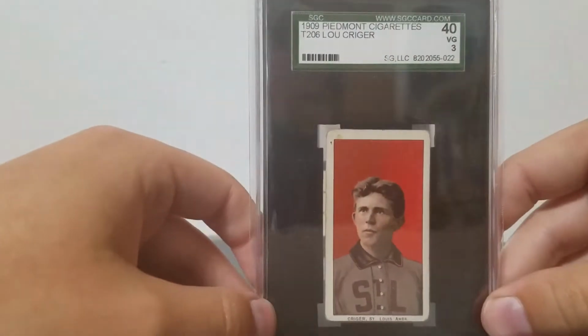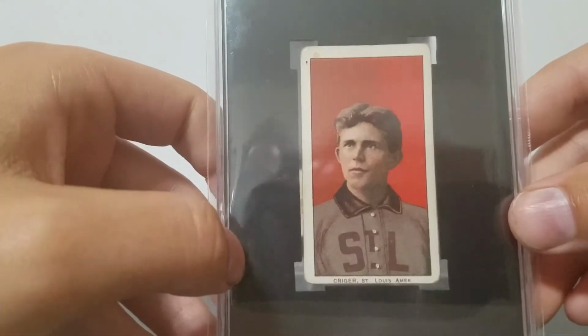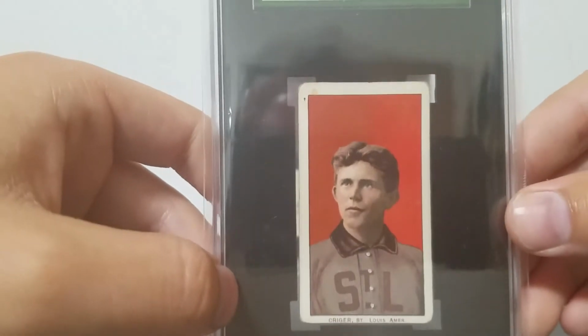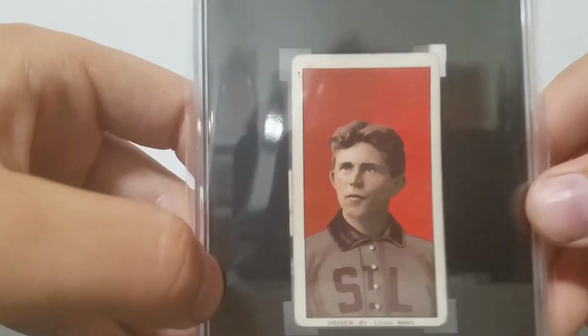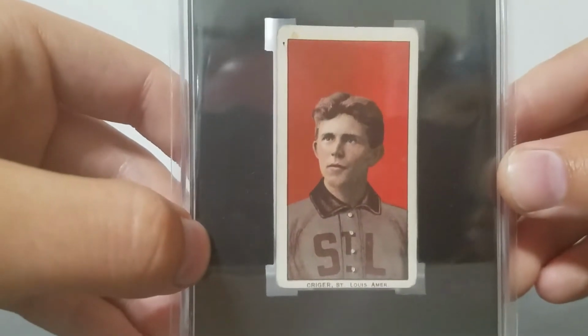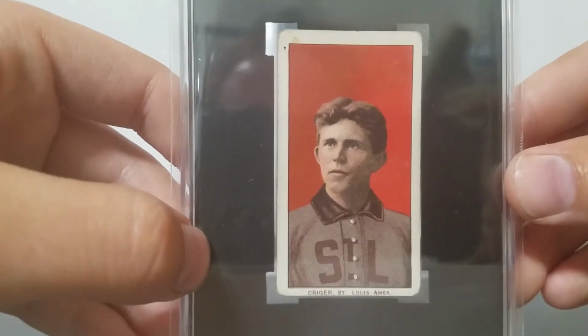So first up, this was Cy Young's catcher. He caught most of his wins as far as I know. So Lou Krieger, just love this one. His hair is fantastic. Very jealous. But nice looking card. This is really tough.